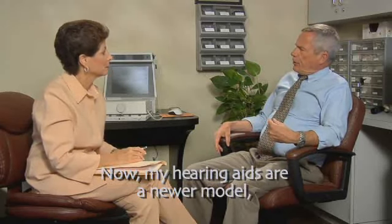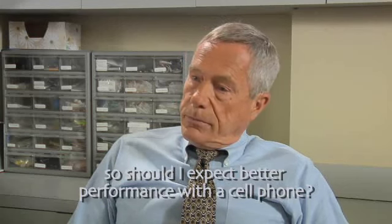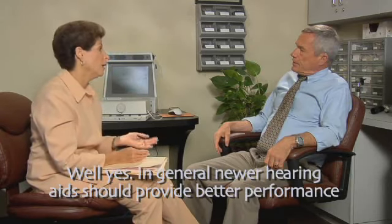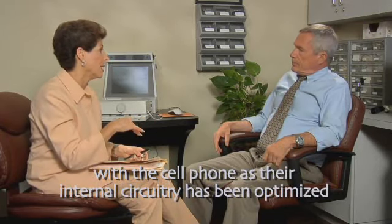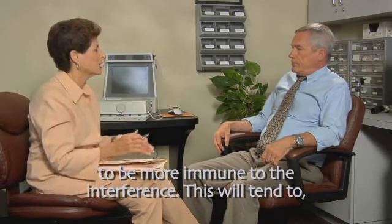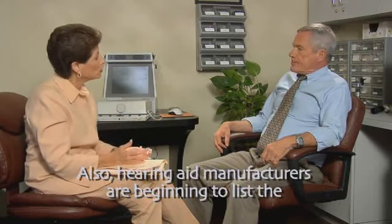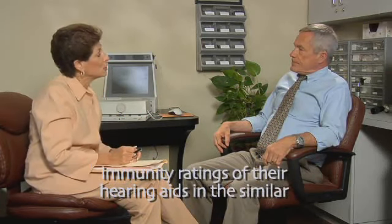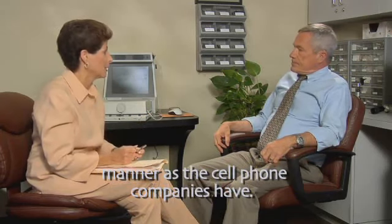Now, my hearing aids are a newer model, so should I expect better performance with a cell phone? Well, yes, in general, newer hearing aids should provide better performance with the cell phone as their internal circuitry has been optimized to be more immune to the interference. This will tend to so-called shield the hearing aid from interference. Also, the hearing aid manufacturers are beginning to list the immunity ratings of their hearing aids in a similar manner as the cell phone companies have.